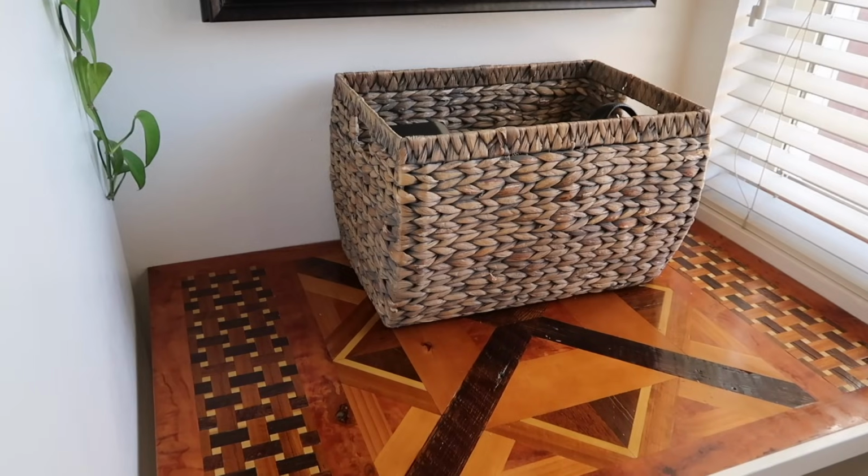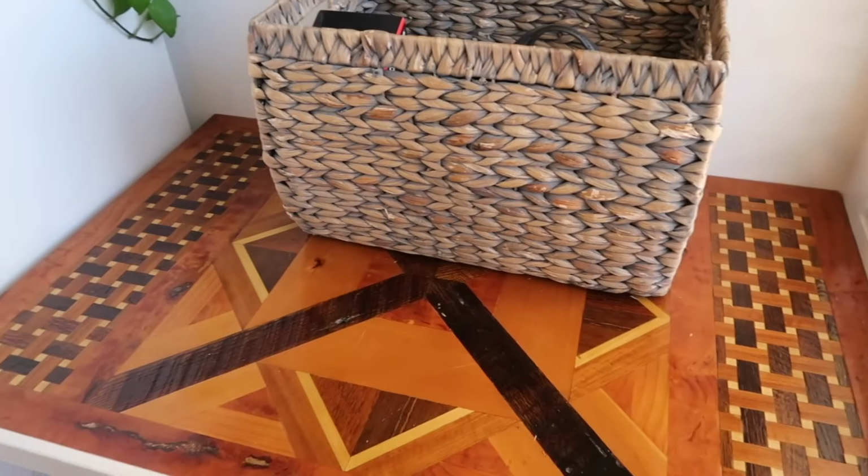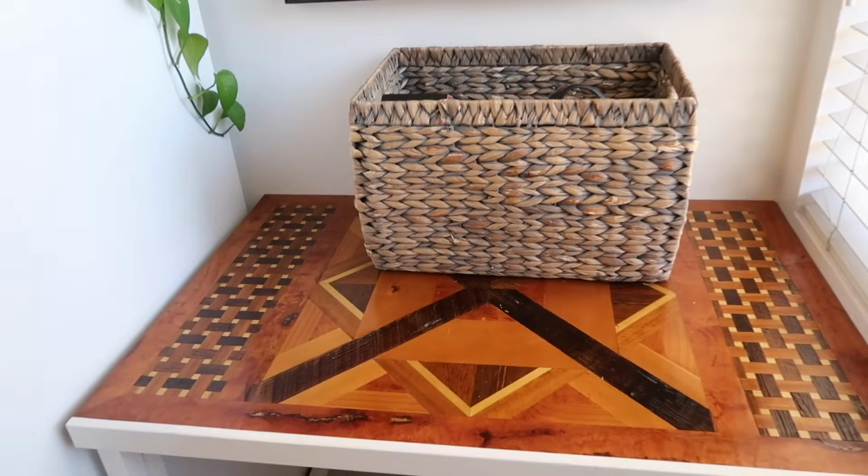Also, by having this designated area, I can have less things dropped onto my dining room table and our kitchen counters, which I know can be such a pain point for a lot of people out there. And by making a drop zone, it really helps with that, because then people know to come here first, drop off their stuff before they head into the house and carry on with what they're doing.